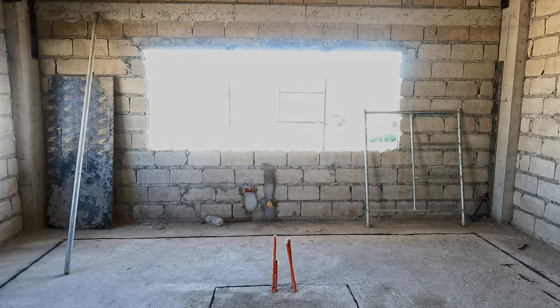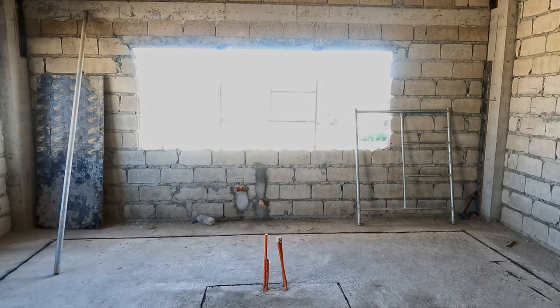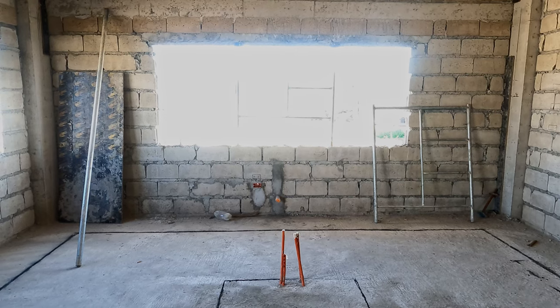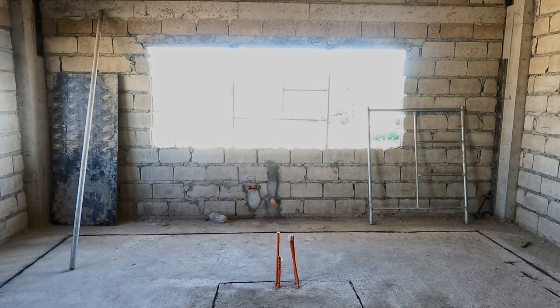Hopefully it is not too much of an issue, because obviously nothing's been built except various bits of conduit have gone in, but I don't think that would make too much difference.